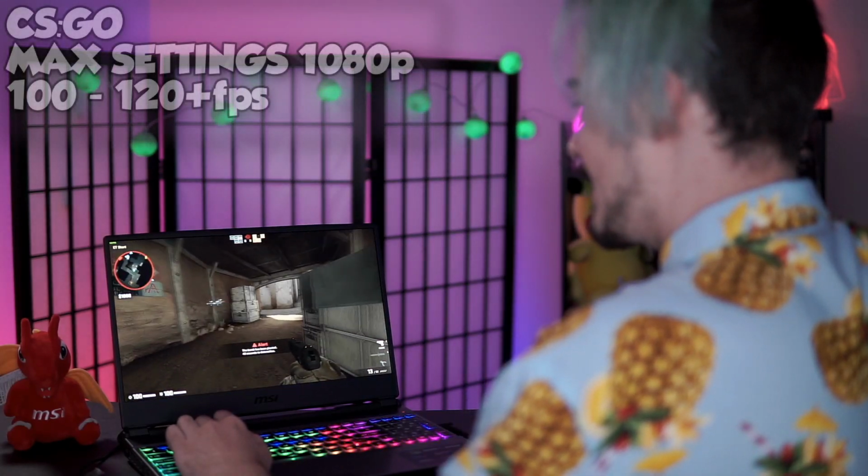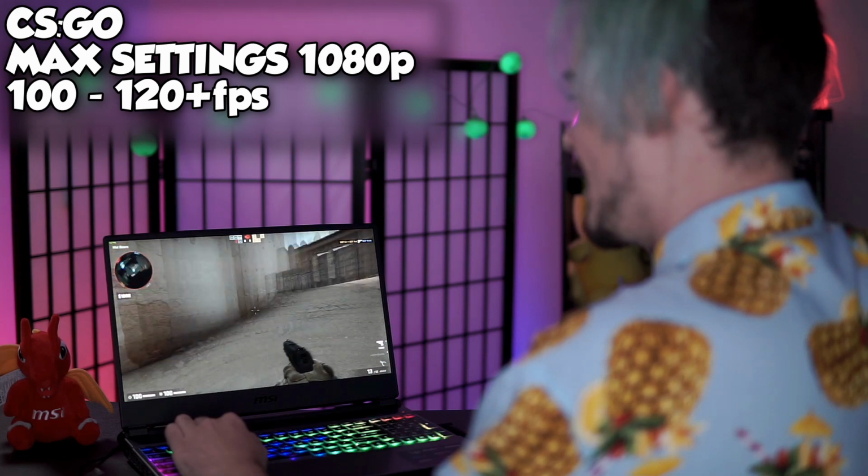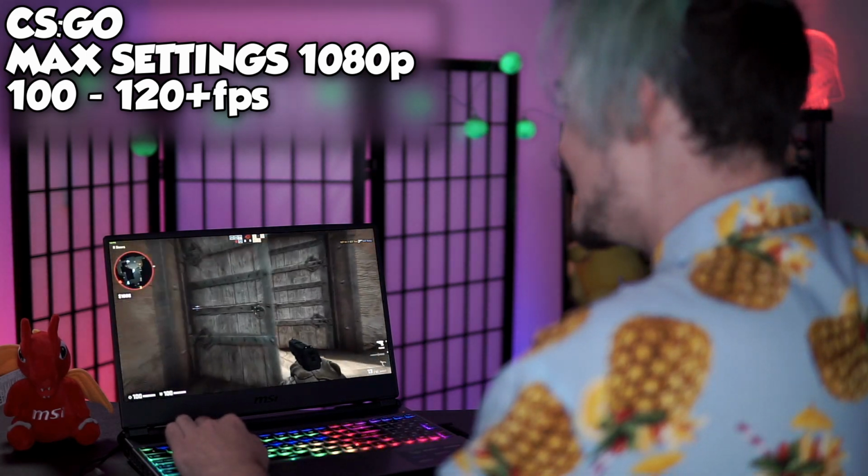So I've just launched up CSGO. I'm going to jump into an easy game. We're going to see how it goes. I'm going to do a bit of commentating as we go so I can let you know what the FPS is kind of running at as we're playing the game. So I basically set the game to full max settings. Currently we are running roughly between 100 to 120 FPS.